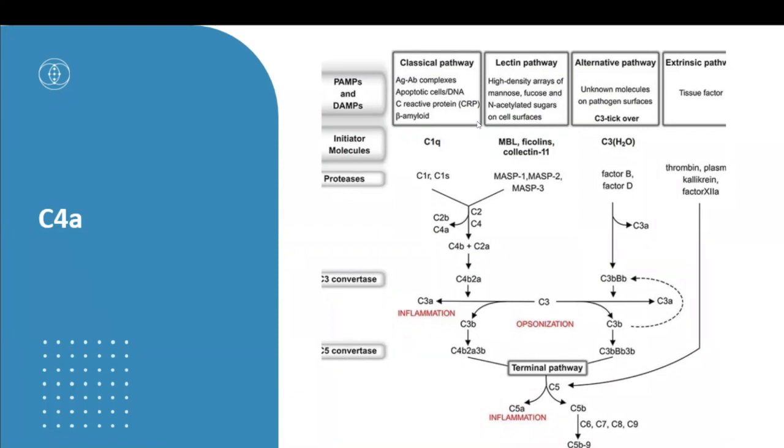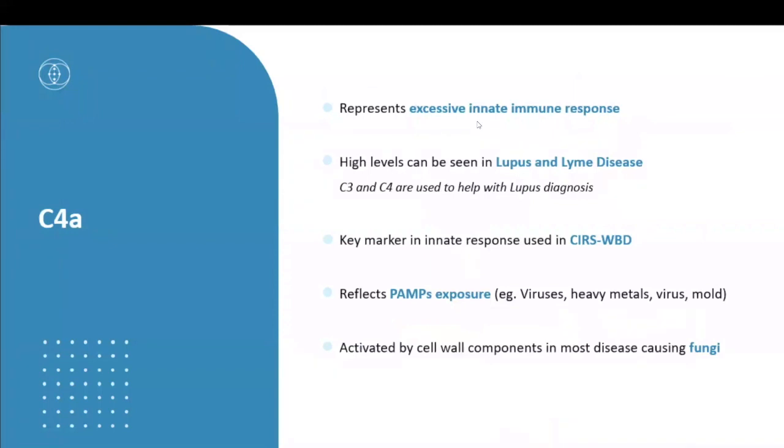And you can see here with the classical pathway and the lectin pathway, someone who has membrane exposures with bacteria is probably going to be more likely to activate and get elevated C3A levels, versus when the classical pathway is activated, it tends to go more down to the C4A. This is just a diagram schematic to help us wrap our brains around C4A a little bit. But elevation represents excessive innate immune response. So high levels can be seen in lupus and Lyme disease.